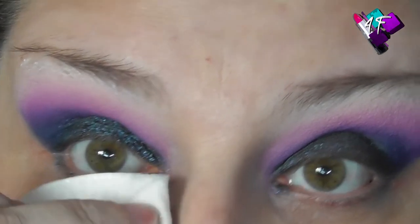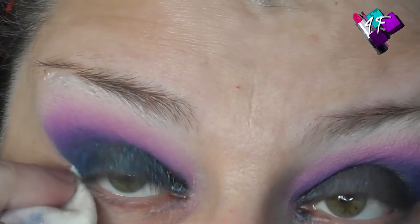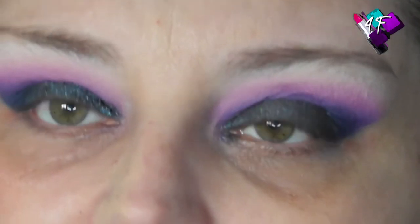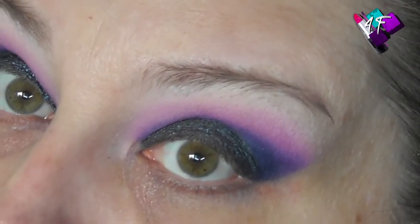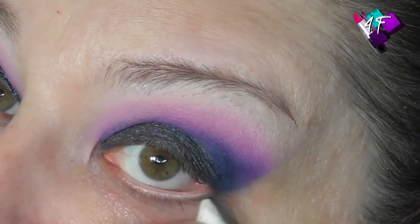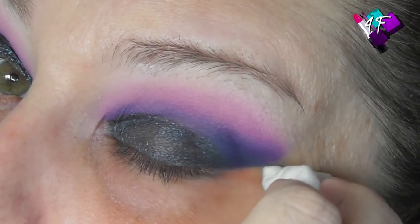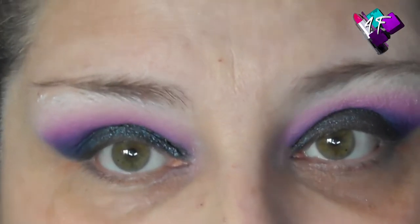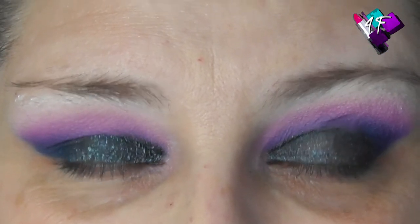I'm just going to tidy up the under eye area, because I did get a little bit of fallout from it. But then you usually do with a shimmer. Right. I've got a little while now before I can speak to you again, but for you, my darlings, it's going to be absolutely blimmin' instant. So I'll see you right now.